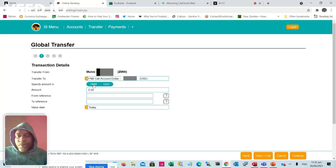Then here you can choose the ZMW amount or the USD amount. So I'm choosing ZMW because I've got kwacha and I don't know how much dollars it will be. The total amount is 100 kwacha. Reference, from ZMW to USD. Value date today. I can continue.